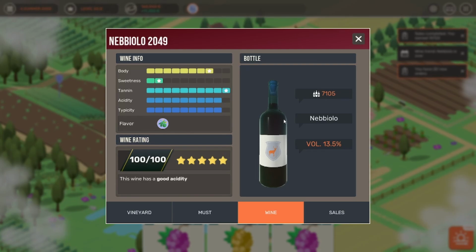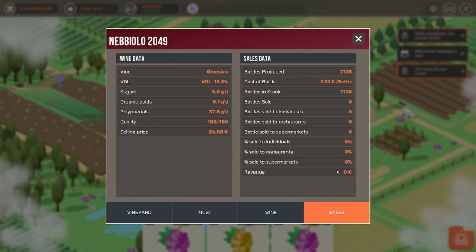We did it again, and we did it together this time. Another 100 out of 100. So now I feel a little bit better that we were actually able to achieve it together and not just me trying to make money. So again, selling price very high, 26 euros.